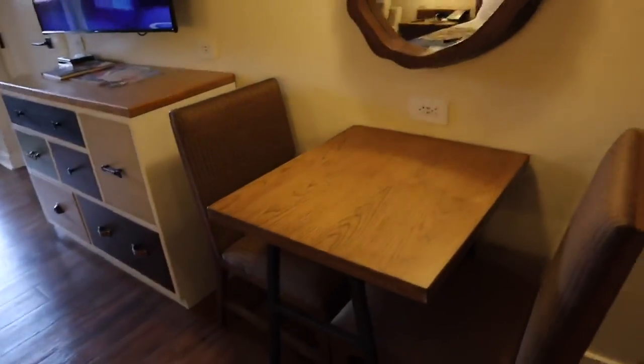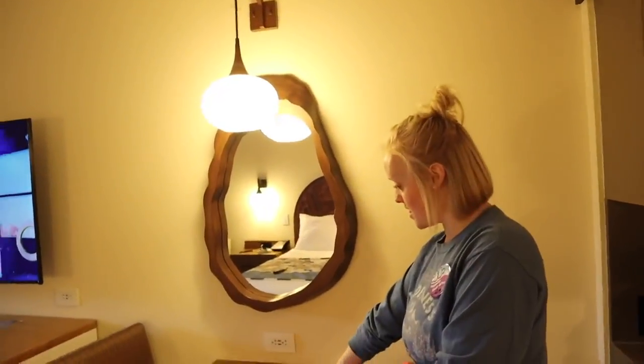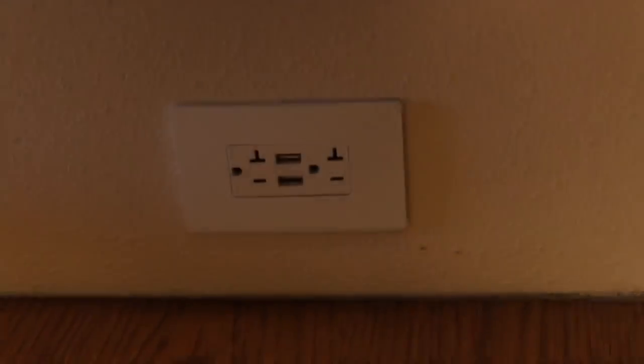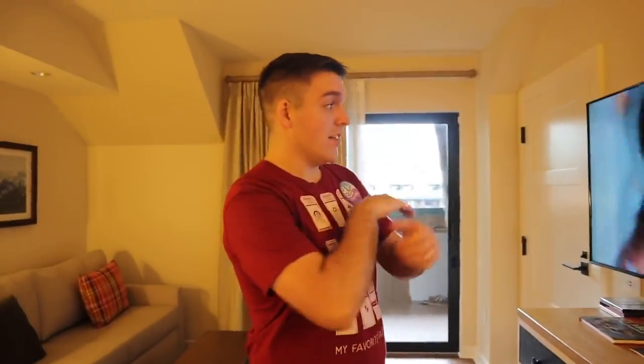You walk in, you got this cute little work desk. I guess it could be either or. Work desk, brunch corner, every single outlet, USB included. Stacey, I was on the wrong channel, so Stacey is alive and well.